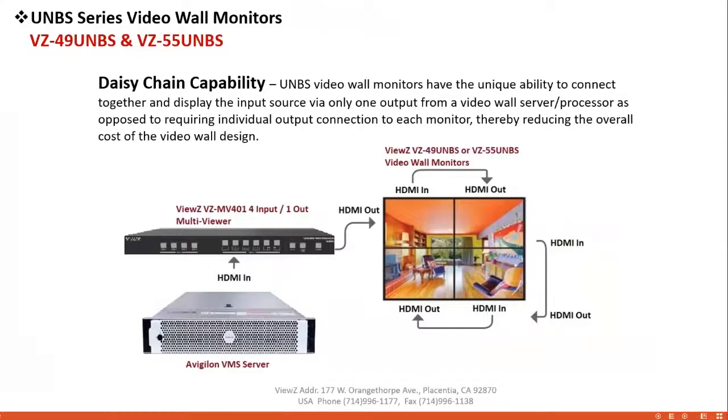This diagram explains that whole concept. Let's say you have a Visual On VMS server. This is just one example. It would go into one of our newer products called the MV401, which has 4 inputs and 1 output. So this is one of the processors that we have. The Visual On server would connect to this processor via HDMI in, and from there, the processor has 1 output, and that 1 output goes out to 1 monitor over here, HDMI out, and from there it goes into HDMI in on the other monitor, and it starts daisy chaining in that fashion. So these are all connected via 1 HDMI out from this processor. That explains the daisy chain concept once again.